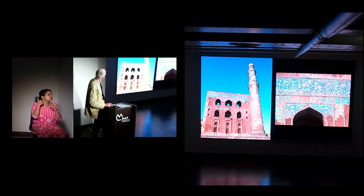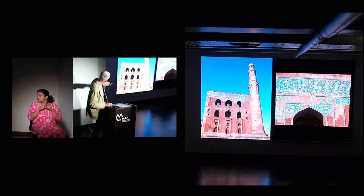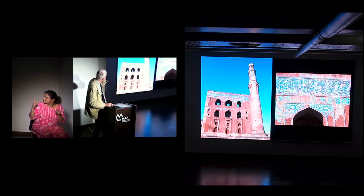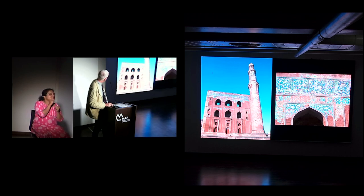I can't quite remember the exact date, but this is just one side of it, and you can really get an idea of what it must have been like when it was completely covered in tiles, because you can see right down to the bottom of the building the outline of tiles. And also, unusually, there are two different techniques at work. You've got the mosaic tiles with the inscription frieze at the top, and then lower down in the spandrels of that arch in the image on the right, we've got underglazed painted tiles like the ones on the tomb that we were looking at a minute ago.